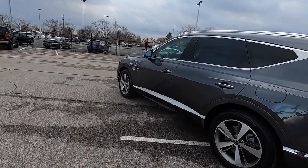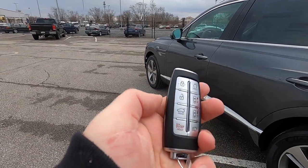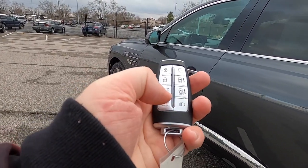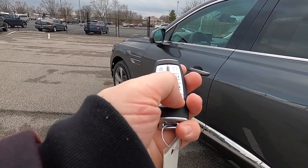Alrighty, let's take a quick look at the key fob. It's just a Genesis branded key. It's pretty narrow, pretty lightweight. Feels good in the hand. And you have 8 buttons. You have lock, unlock, lift gate release, panic button. You've got your remote start, forward movement, reverse movement, and flasher lamps.